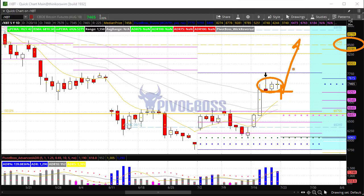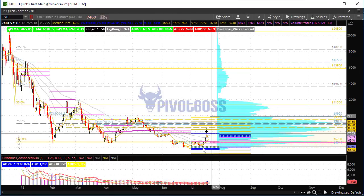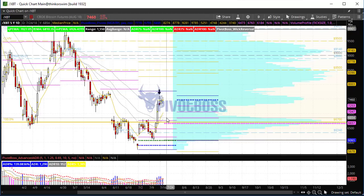Remember, we probably won't see much more strength beyond that zone as lower highs have come into play over the course of this contract, but 8,500 is still doable if prices can remain above the 6,700, 7K zone. So again, any pullback could be a great buying opportunity on a near-term basis for Bitcoin.